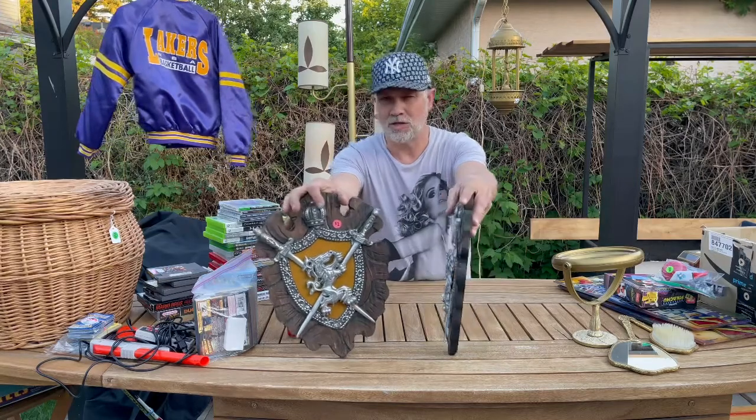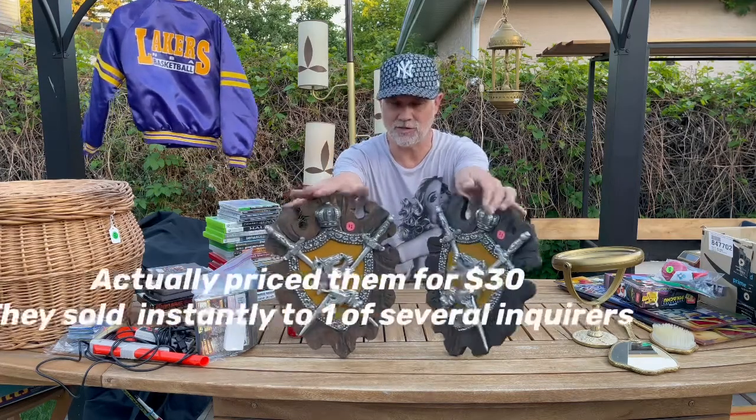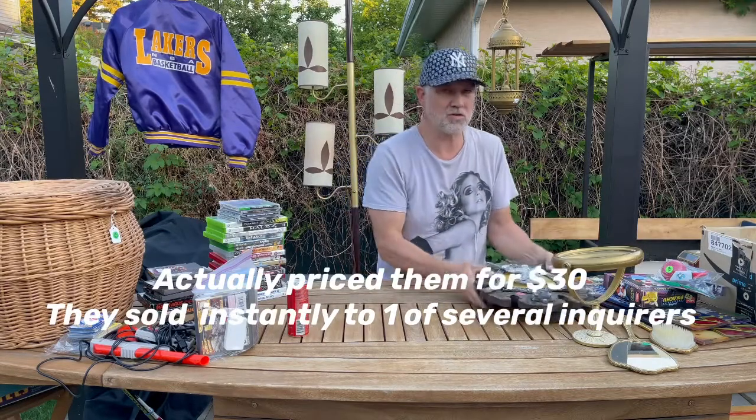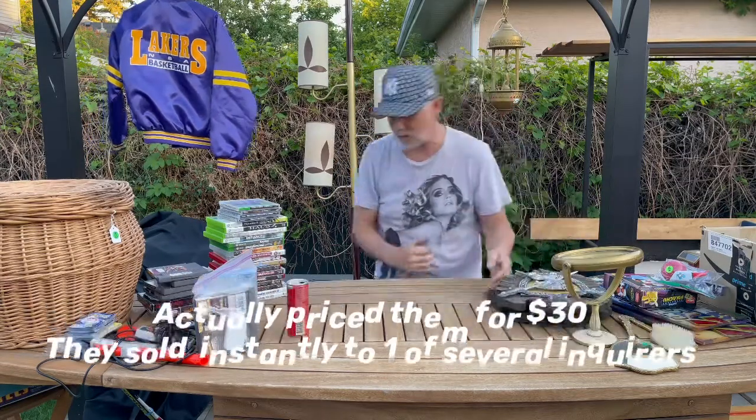Somebody will buy those for 10 times our money. We'll easily turn this $2 into 20 bucks, I guarantee it. I think you know that though. It's just cool looking stuff. Somebody's gonna put it in their man cave or their gaming room.